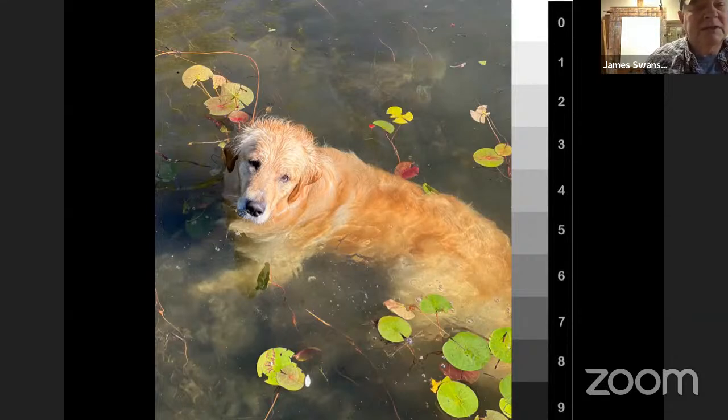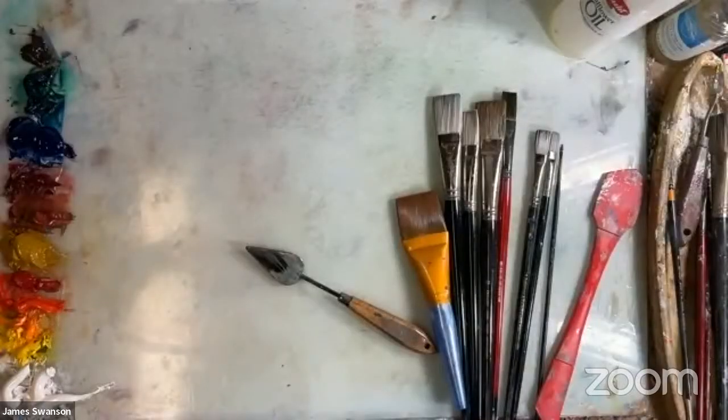So let's pass that up because we got enough problems layering color with the lily pads on top of the dog and making those sit in place. So let's get busy. Let's get over to the palette and start mixing paint. All right, there we go. There's the palette.